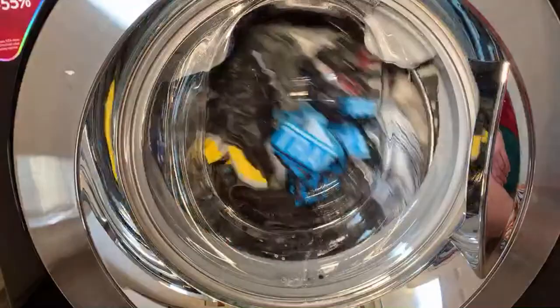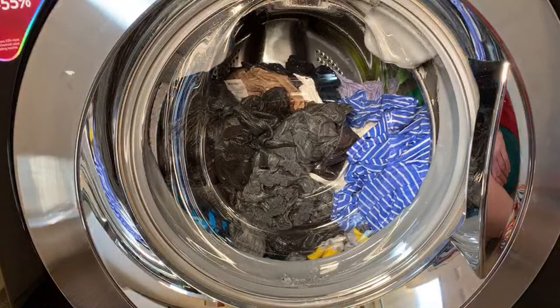Night Killer, my Beko is running a tub clean right now. What temperature does it get to, Night Killer?